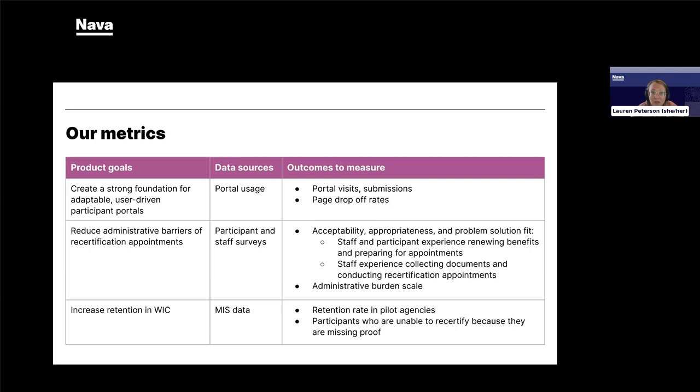These outcomes and these metrics were not only measured during the pilot, but also during the development process leading up to the pilot through user research and usability testing. For example, we usability tested prototypes early in the development to validate the direction of the participant portal, including its content and design, getting some indication about acceptability, appropriateness, and problem solution fit.